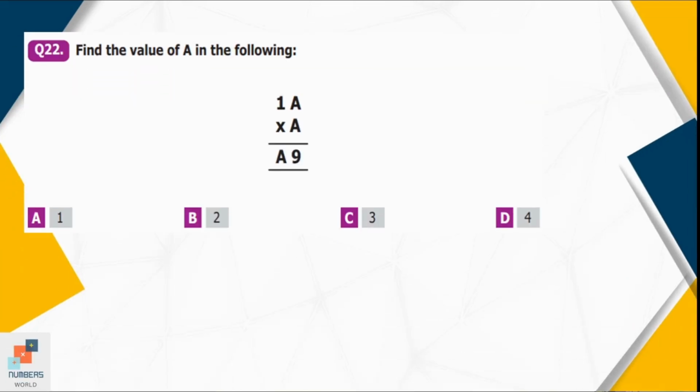Question number 22. Find the value of A in the following: 1A multiplied by A is equal to A9. If we multiply A by A, it should be A square. But at the place of A square, 9 is written. It means the value of A square is equal to 9.